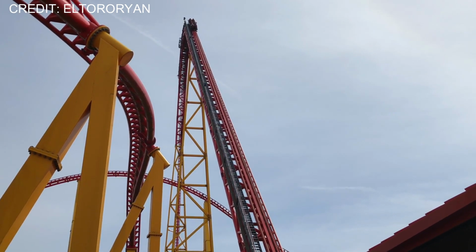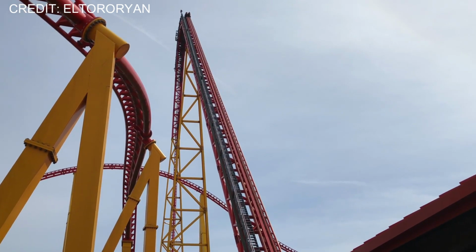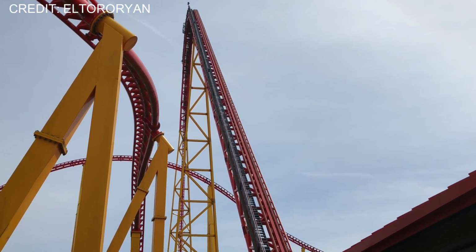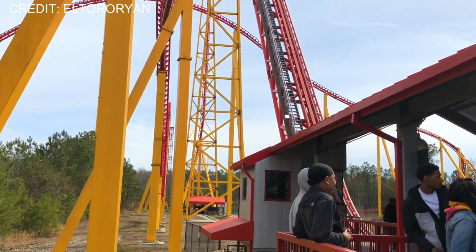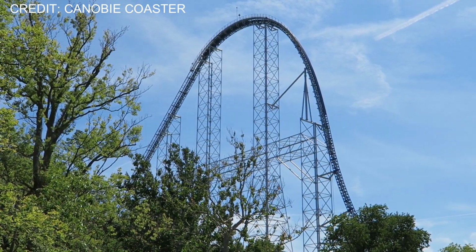I will be telling you my thoughts on each of these attractions, as well as where I rank them overall in terms of Gigas and coasters in general. So let's start off with number 5, Millennium Force at Cedar Point.